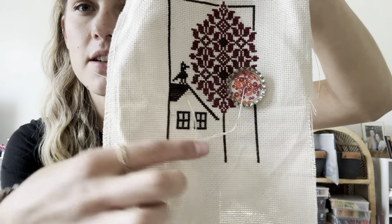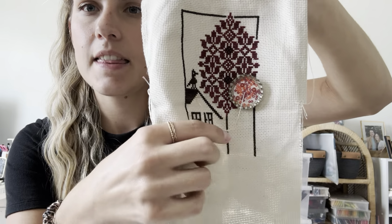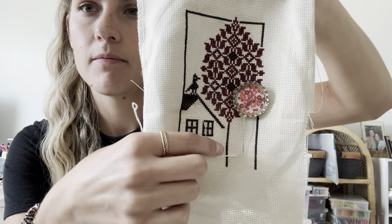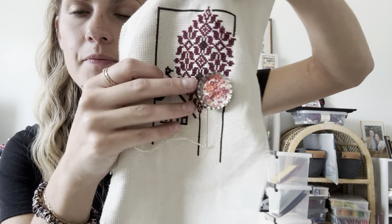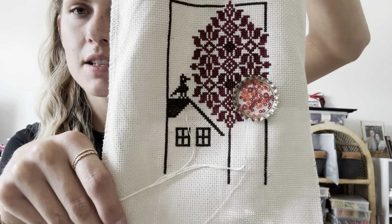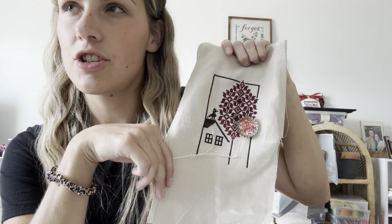So, first up, I have Fervent Fall by Stone Street Stitchworks. I brought the borders down a little bit, and I did the windows. And I feel like I brought the tree trunk down a little bit. I'm not 100% sure exactly, but I would really like to get this finished as fall is approaching. I'm stitching it on 16 count French country cafe mocha, something like that.